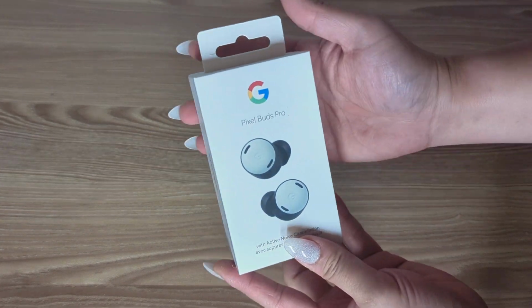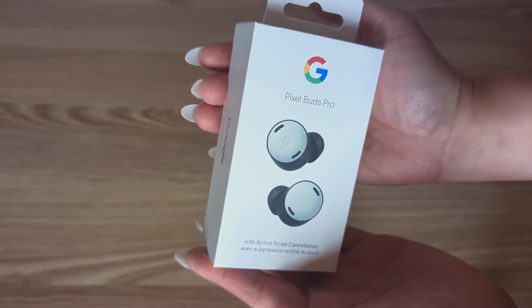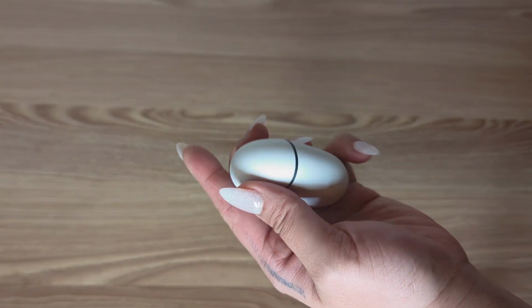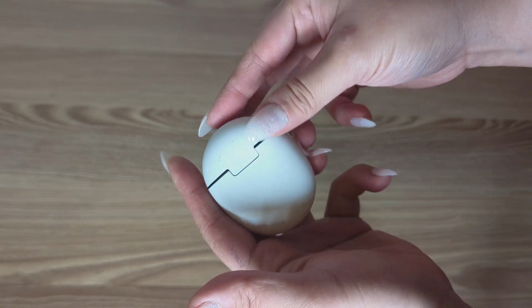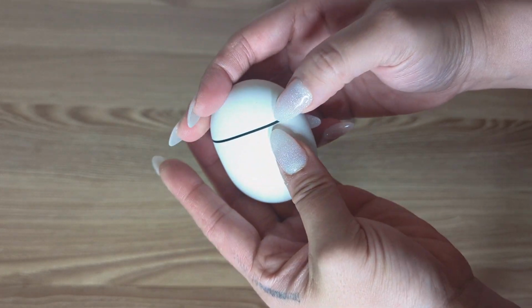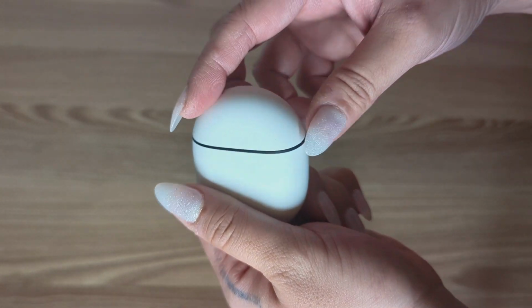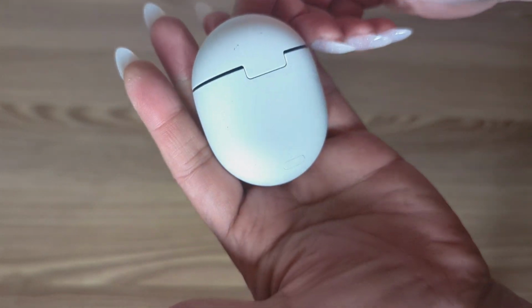Today we are reviewing Google Pixel Buds Pro noise cancelling earbuds, up to 31-hour battery life with charging case. Bluetooth headphones compatible with wireless charging in Fog.